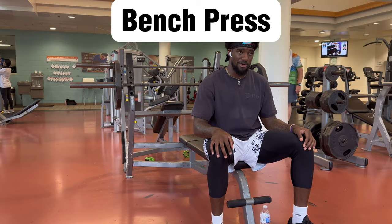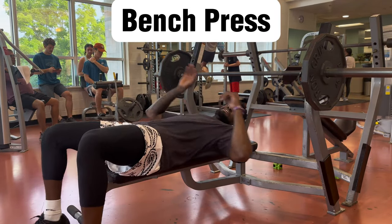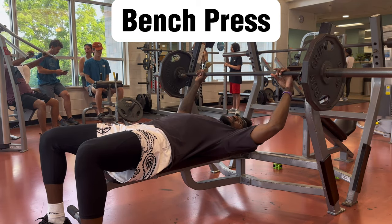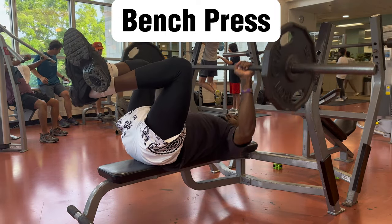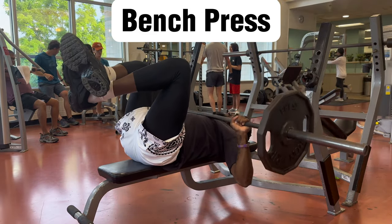We actually gonna change the camera angle on this one. That's better. All right. Let's see how many we can get total. We're not relying on no type of leg drive. Keeping the core tight. Oh, this feel like, man. Might mess around and get 30.